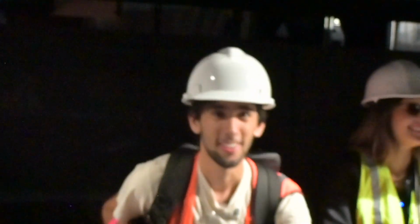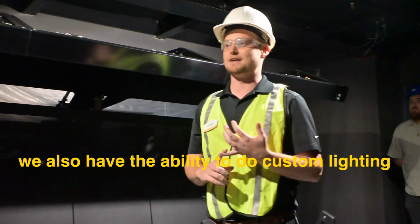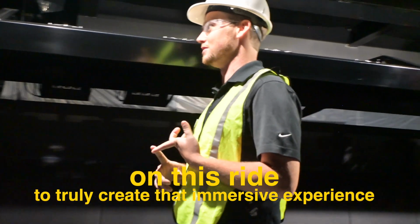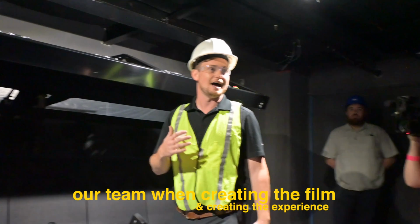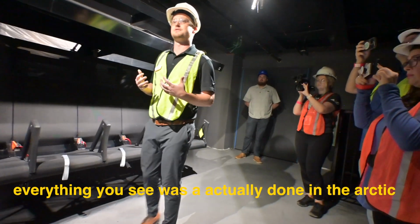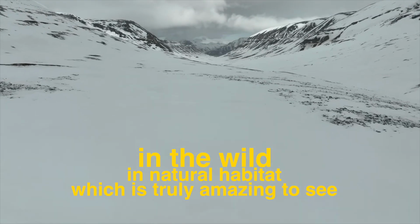Oh, awesome. Thank you. Flying theaters do exist, but not quite like this one. Is there anything that makes it special or unique? Any special features? We also have the ability to do custom lighting. We do have the ability for scent, wind, and mist on this ride to truly create that immersive experience. And the footage that they're talking about, how was it filmed? Is it CGI, or did they actually go out and film it? Our team, when creating the film and creating the experience, actually went to the Arctic to film. Everything you see and everything that was captured was actually done in the Arctic, in the wild, in natural habitat, which is truly amazing to see.